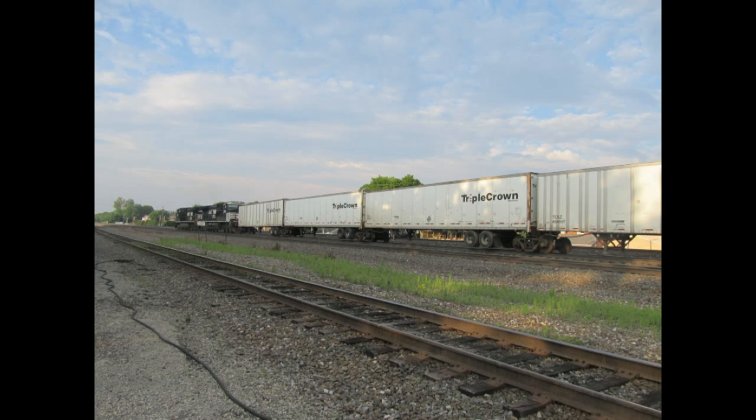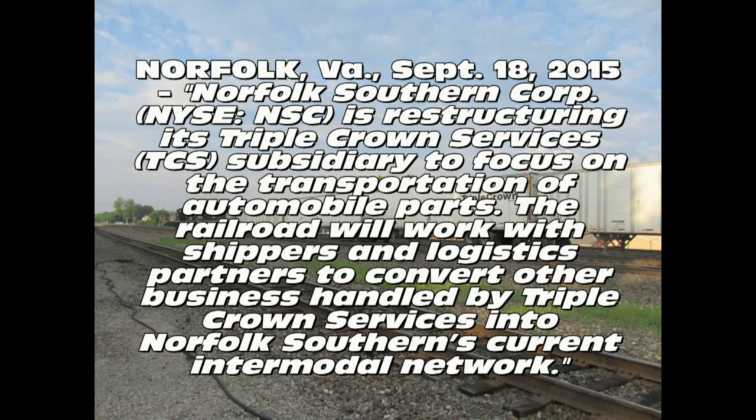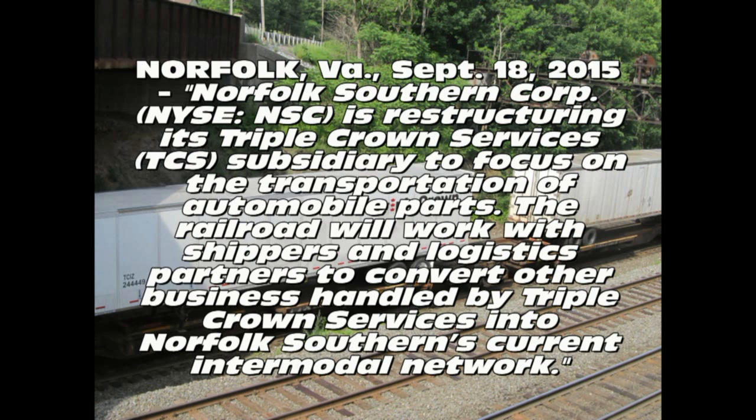Despite its long success in the Roadrailer business, in September of 2015, NS officially announced that it would all but completely discontinue the service, with the press release reading, "Norfolk Southern Corporation is restructuring its Triple Crown Services subsidiary to focus on the transportation of automobile parts. The railroad will work with shippers and logistics partners to convert other business handled by Triple Crown Services into Norfolk Southern's current intermodal network.